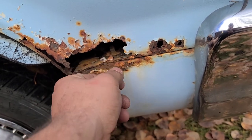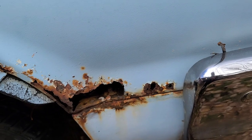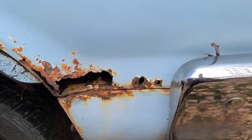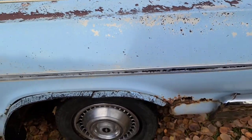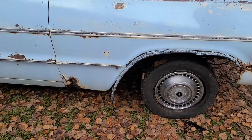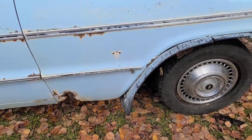Oops. Yeah, it's going to need a little bit of work. I'm pretty sure, like I said, they have the whole replacement piece for this. It shouldn't be that much. Or even a brand new fender, I think, is only a couple hundred dollars, maybe $300 or something like that, brand new. Same here. She's pretty rough down there.